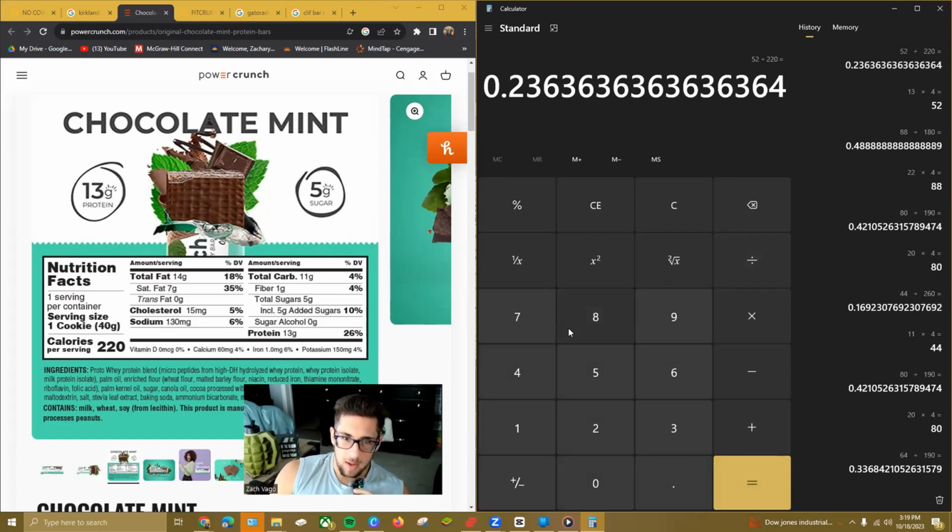So this is what I mean by the normal recommended percentage for a protein source is 20% of total calories being protein, but that's stupid. And here's why. There's more fat than protein in this bar, and there are nearly as many total carbs as protein in this bar, and it has no fiber.